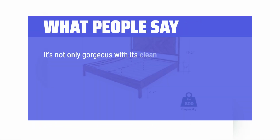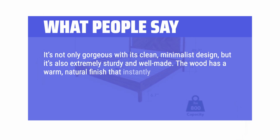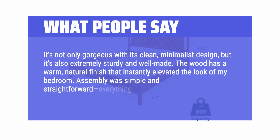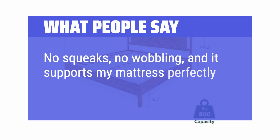It's not only gorgeous with its clean, minimalist design, but it's also extremely sturdy and well-made. The wood has a warm, natural finish that instantly elevated the look of my bedroom. Assembly was simple and straightforward, everything was labeled clearly and I put it together in under an hour. No squeaks, no wobbling, and it supports my mattress perfectly without a box spring.